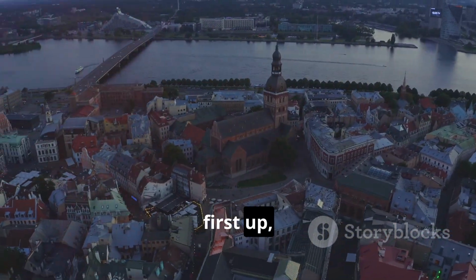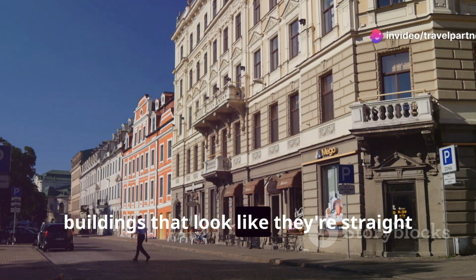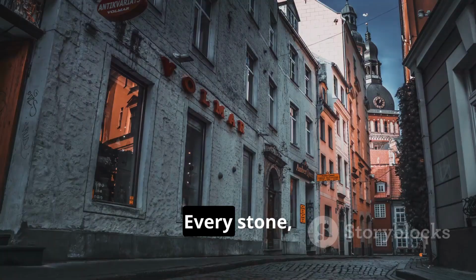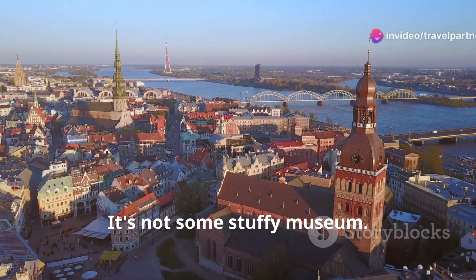All right, first up, we're in Old Town Riga. This place is like stepping into a medieval fairy tale. Cobblestone streets, buildings that look like they're straight out of a history book. You can feel the history under your feet. Every stone, every brick has a story to tell. We're talking 800 years of history here. It's not some stuffy museum.